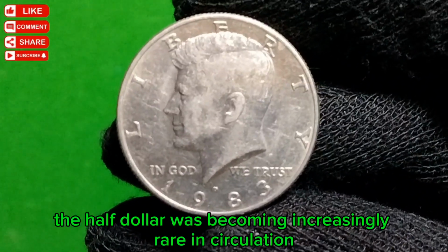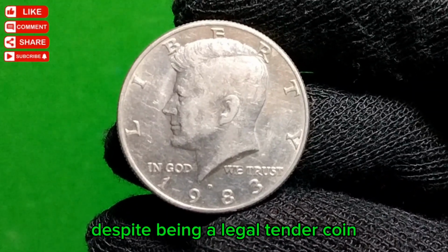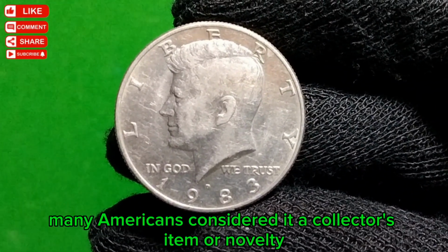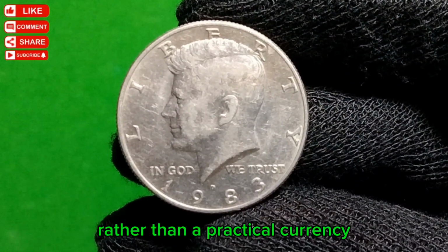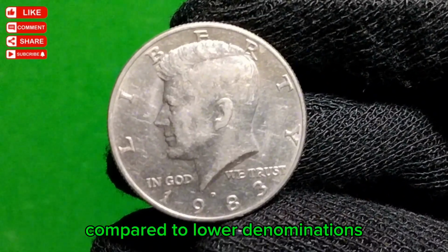By the 1980s, the half dollar was becoming increasingly rare in circulation. Despite being a legal tender coin, it was seldom used in everyday transactions. Many Americans considered it a collector's item or novelty rather than a practical currency. The result was limited production numbers compared to lower denominations.